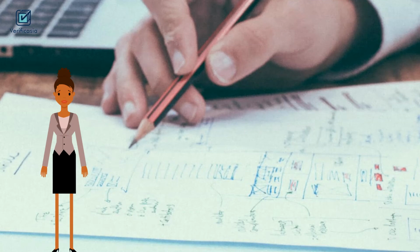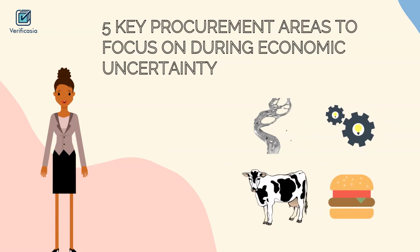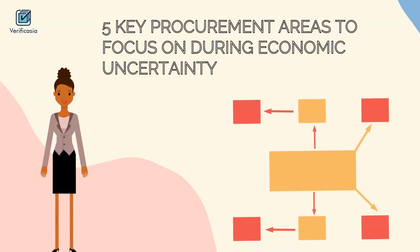Typically, these are categories with prices tied to commodity indexes, such as metals, energy, livestock and meat, and agricultural products, products with high commodity value, products that are likely to face a supplier request for price increases, and products where a price increase cannot be passed to customers. Identifying high-impact categories enables procurement to make targeted plans for specific categories rather than taking a scattergun approach to mitigating inflation.